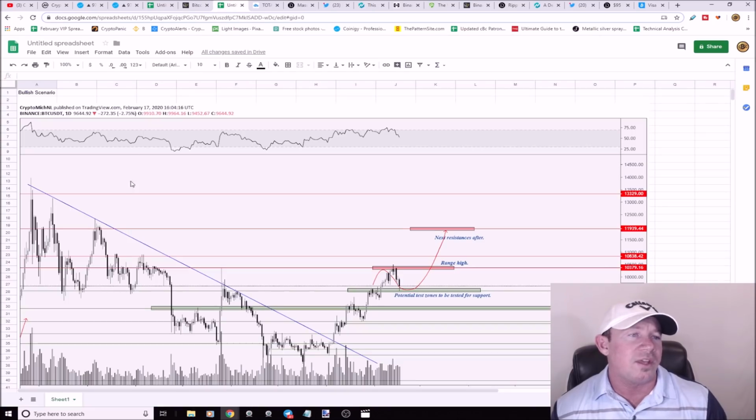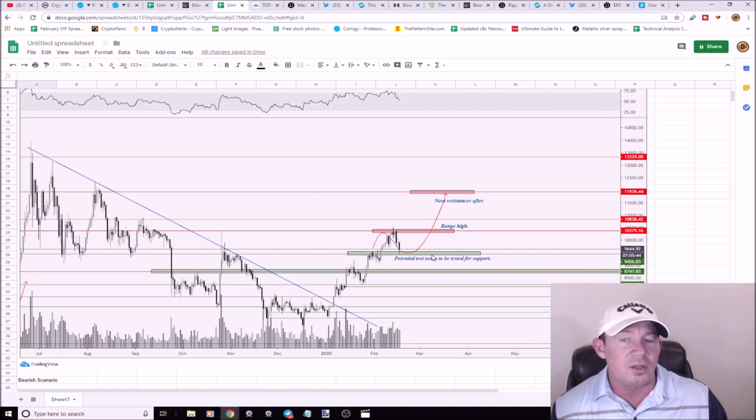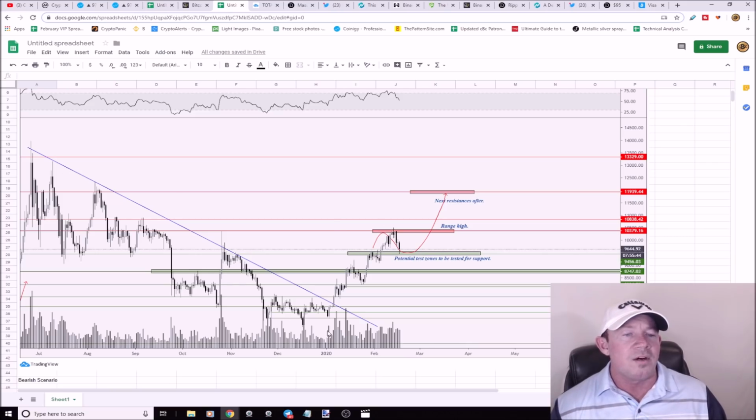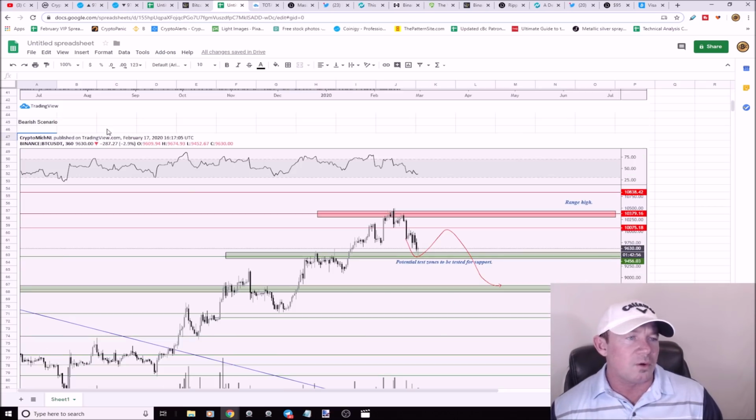So if you go over to this chart, these are some different scenarios Crypto Michael posted. Essentially, he'd be looking for a bounce here, and then a move to around 11,939, which is about what I figure as far as the target of this falling wedge, about 12,000, and that's exactly the bullish scenario for this market as far as Bitcoin goes.